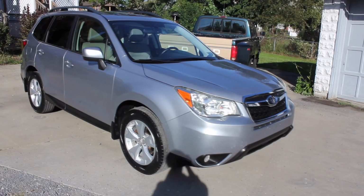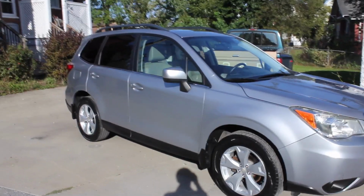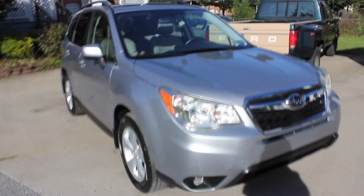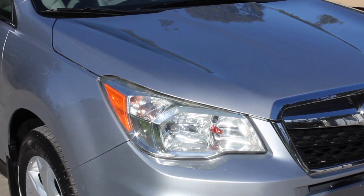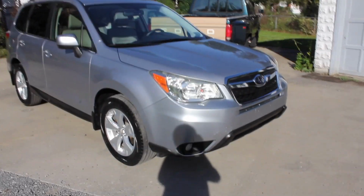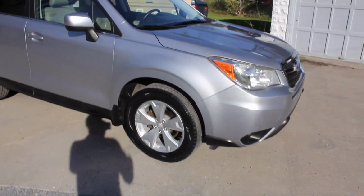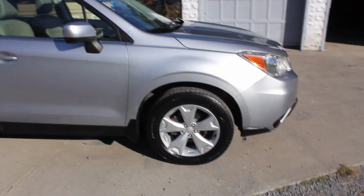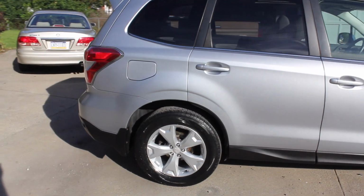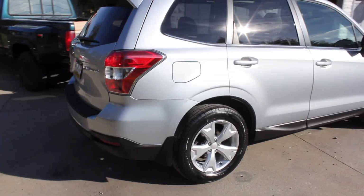Alright, here she is, the final product here. Looks great. This color buffed out great. These headlights turned out looking really good. The grille looks great. The chrome shined up nicely. All the black trim shined up nicely. Tires look great. Those wheels look amazing compared to what they looked like when I got them. And yeah, this car just looks great.